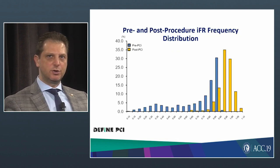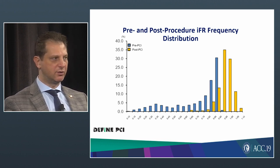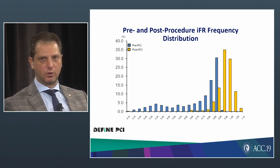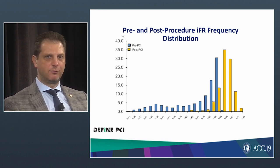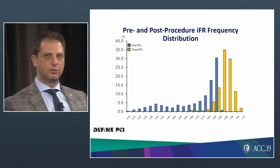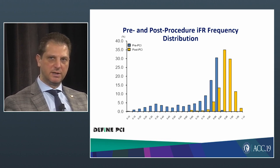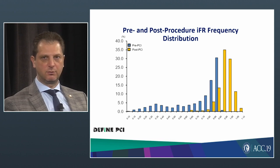Now, this is the distribution of pre-PCI and post-PCI IFR values. As you see, the pre-PCI is skewed towards the left because the entry was to have an abnormal IFR, some of which are down to 0.1 or 0.2, very ischemic IFRs. Then you can see in yellow the distribution of post-PCI IFRs, which is a more uniform distribution around 0.93 or so, but certainly also indicating that there are patients with significant residual ischemia, defined as 0.89 or less.